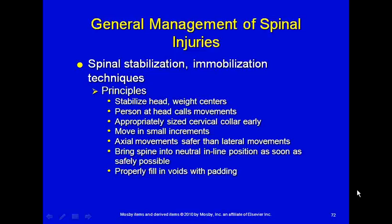Axial movements are safer than lateral movements, so you want to move in the long axis of the spine, and you can practice that when you're doing a longboard immobilization. Bring the spine into a neutral inline position as soon and as safely as possible. So if the patient's leaning forward, slumped over the steering wheel, there's nothing wrong with grabbing manual stabilization and then bringing them while lifting the head up and pulling them back, bringing them into a neutral inline position.